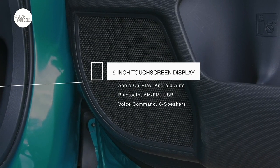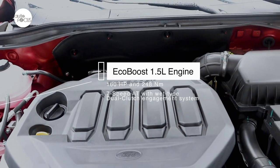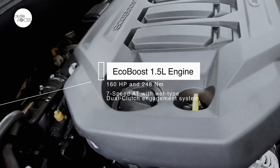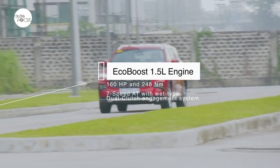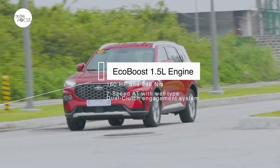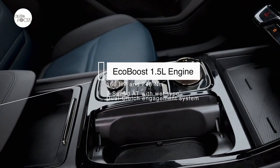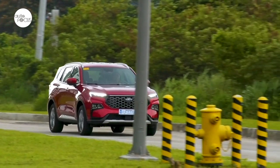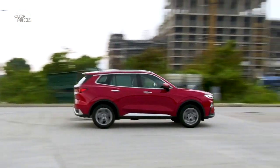and 6 speakers. The next-gen Territory is powered by an EcoBoost 1.5-liter engine that delivers 160 horsepower and 248 Nm of torque, mated to a 7-speed automatic transmission with wet-type dual-clutch engagement system and a rotary shifter on the center console. This powertrain comes with 4 drive modes: Eco, Normal, Sport, and Mountain.